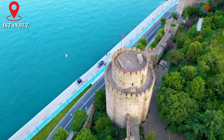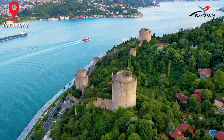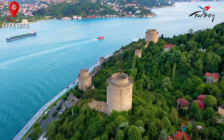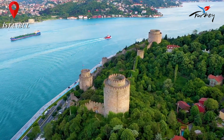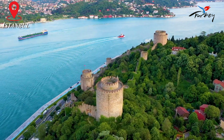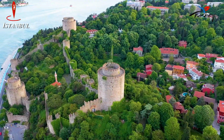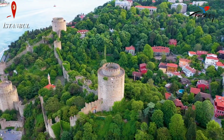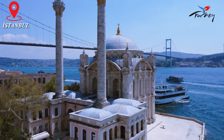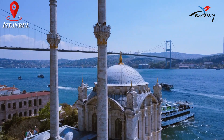Bebek district, which was a simple Greek fishing village during the Byzantine period, has become one of the most beautiful districts of Istanbul with its historical mansions and structures today. Fatih Sultan Mehmed appointed a battalion leader nicknamed Bebek Çelebi to ensure public order during the construction and siege of Rumeli Hisari, and the district takes its name from here. When you come to Ortakoy, fill your stomach with the indispensable flavor kumper.